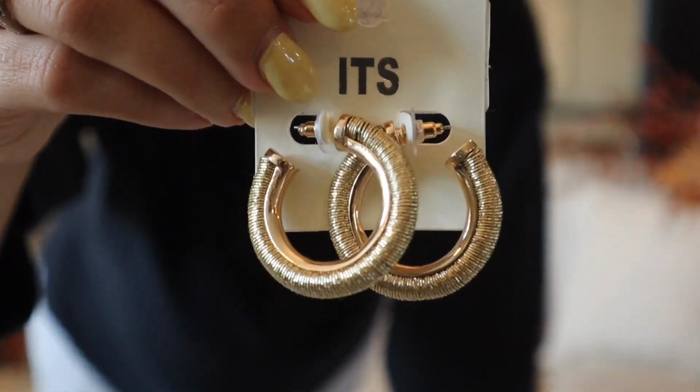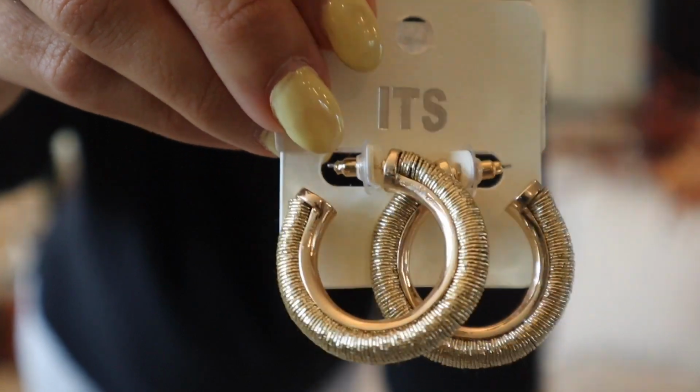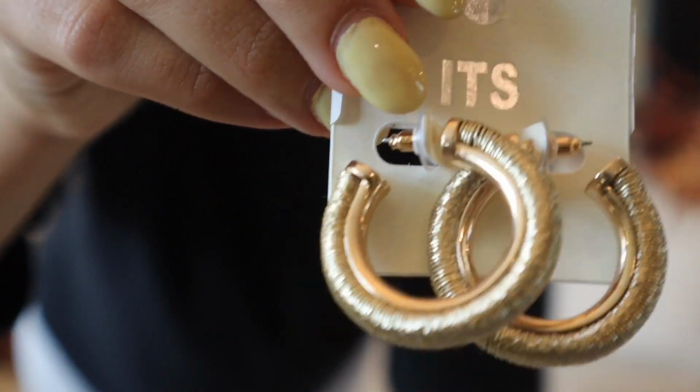And I only got these because I had a gift card type thing, and I had like $2 more on it, so I grabbed these cute little hoop earrings that were $11, and I love me some gold hoops, so I grabbed those.